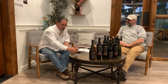This would, I think, go good even with chicken with mushrooms, something a little bit soft, not earthy, but a little softer and sweeter. I'm thinking pasta with tomato sauce. Yep, tomato sauce-like dishes. I think the acidity is there, and I think it can hold up to the tomato acid as well.